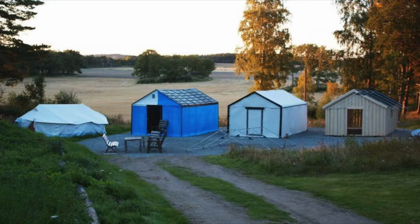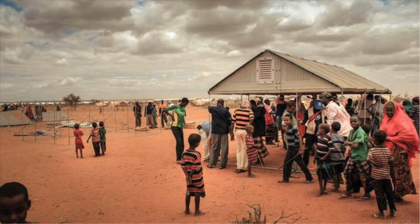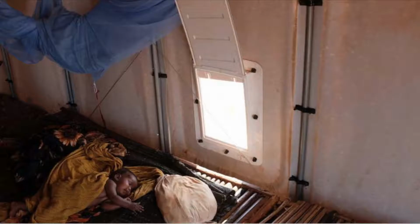So we started working on these 10 years ago in Sweden, where we did a lot of prototyping and we tested many different solutions off-site, so not in refugee camps, so far away from where they would actually be used. And then after about 5 years, we started testing them in the field. And this is when we noticed that everything that we had presumed we would have to change, because people ended up using the shelters in completely different ways.